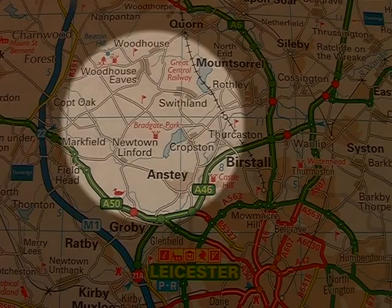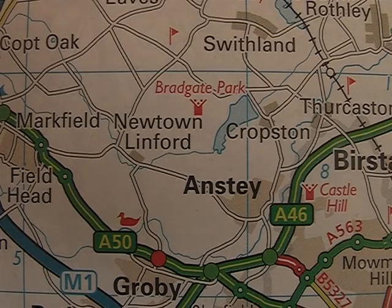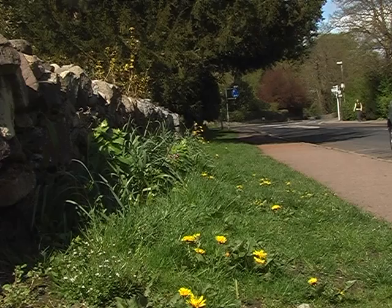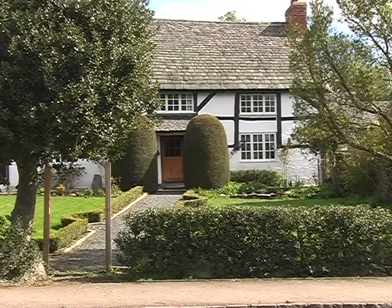The park is located in the borough of Charnwood, just a few miles to the northwest of Leicester. Its main entrance is in the village of Newtown Linford. Although it suffers a bit from too many tourists in the height of the summer, the charm of Newtown Linford is very well preserved.